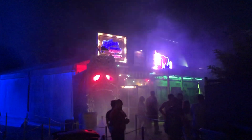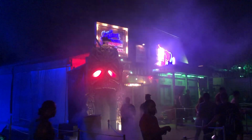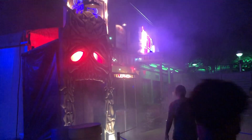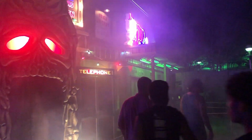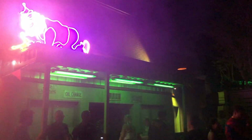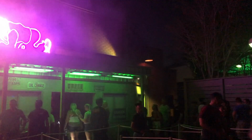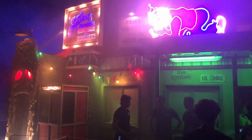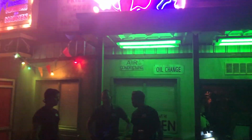This wasn't my favorite movie, but I'm liking the facade. Captain Spaulding's Museum of Monsters. Yeah, this actually looks pretty legit and true to the movie. No wait. No wait at all for us. Alrighty, House of a Thousand Corpses is done.